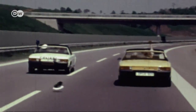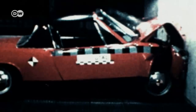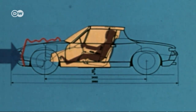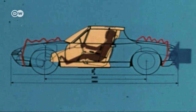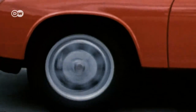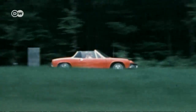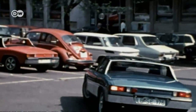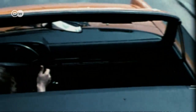The detachable Targa top with solid roll bar, recently debuted in the Porsche 911, introduced a bit of fresh air. The doors of the safety-oriented convertible still open even after a head-on collision at 50 kilometers per hour. The body and final assembly were executed by the specialists at Karmann in Osnabrück. The body shells of the 914-6 were made at Porsche headquarters in Stuttgart, and it was there the heart of the Porsche 911 was implanted.